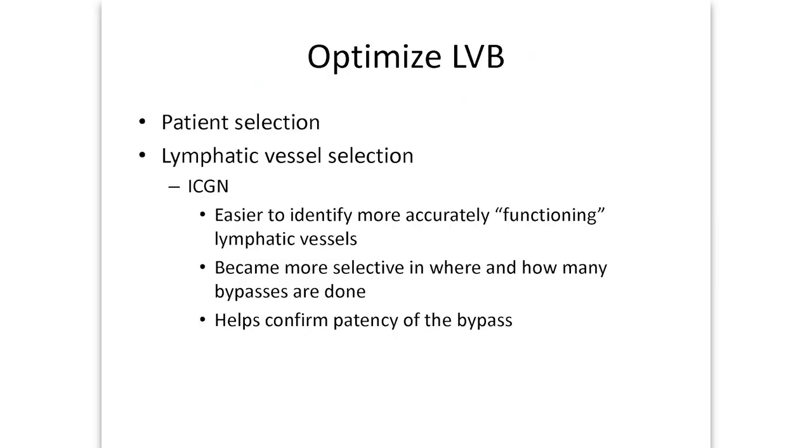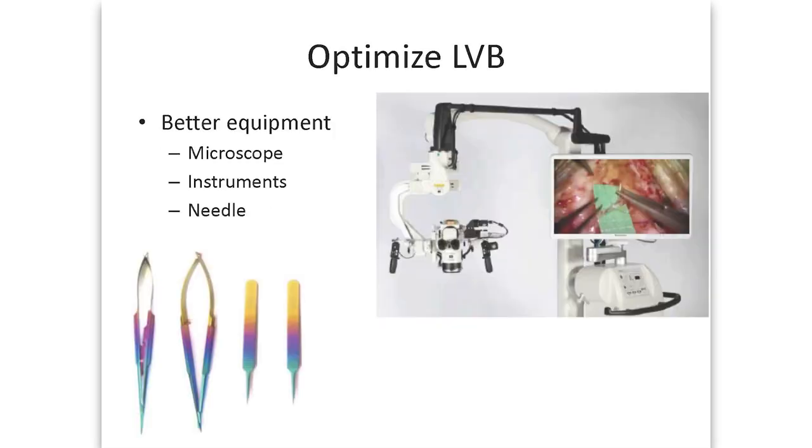And I think patient selection is important. So if you have a patient with a severe lymphedema, it's not as good. Using the ICG really helped me to find the lymphatic vessels that are best to bypass. I became very selective on how many. I don't think it's how many you do that matters. I think it's quality that matters. It also helps confirm patency of bypass. And I think having the right type of instrument is very important. So when we started, we struggled because of the lack of these. But there's no reason for us to struggle anymore. There are great microscopes out there, great instruments out there.